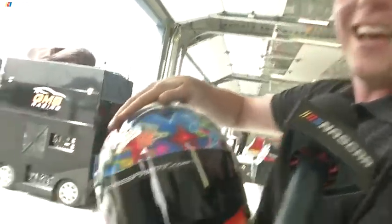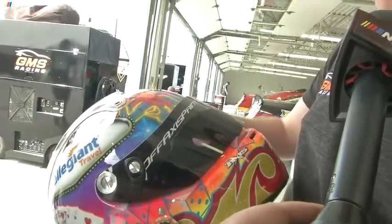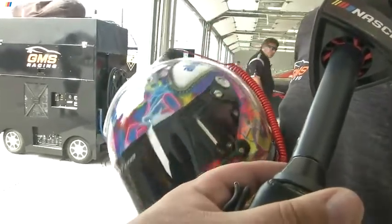Got Big Tex and his lady sitting up front. That's one of my favorite touches of the whole thing. And this has been a vision of mine for a little while. Talking to Greg and the guys at Off Axis Paint, I just told them I wanted to do a Vegas-themed helmet and go hog wild with it. And by God, they did. I couldn't be happier about it. This really is one of the prettiest things I've ever seen. That is probably one of the coolest helmets I've ever seen.